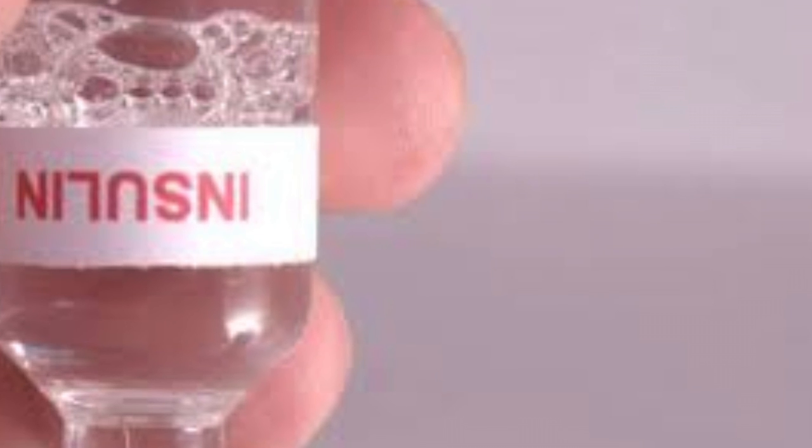Because the typical diabetic is only exposed to one thing, getting their insulin injection. Correct. That's what we know about diabetes, having your insulin injections and you're good to go, but it's more than that. It's much more than that. And this is what we talked about today, how diabetes affects other parts of your body.